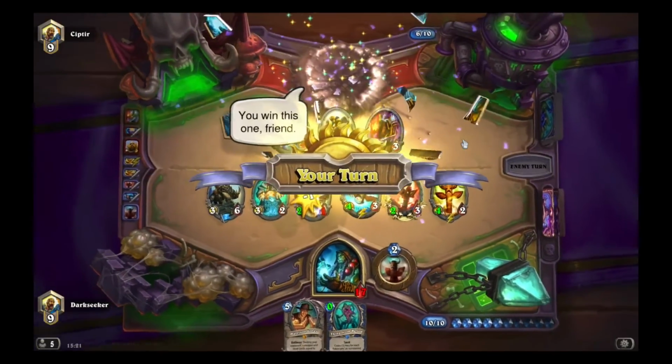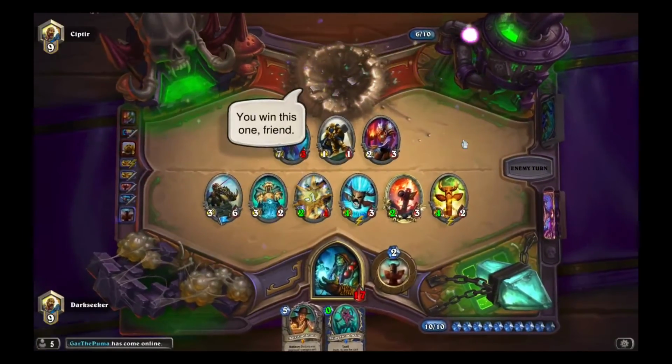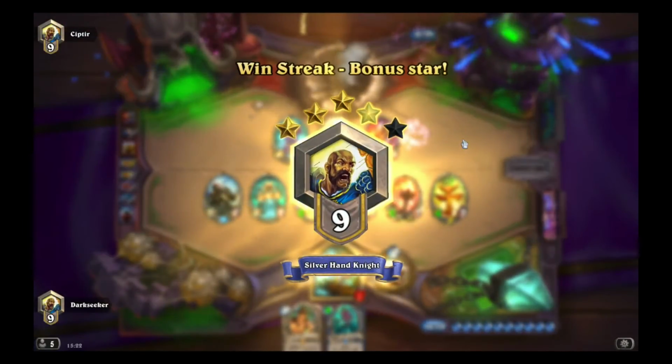And yeah, that's the concede. It was the right play. It led to the concede. We had the board, and it was all over. And there's a streak.